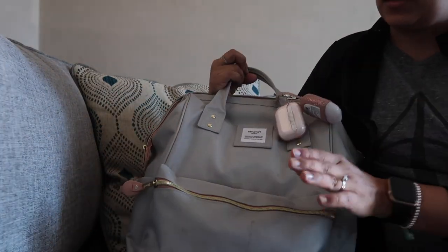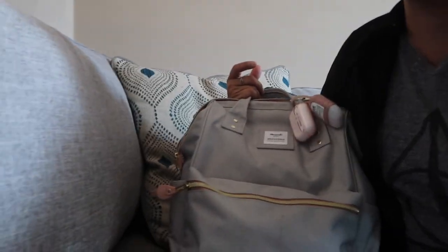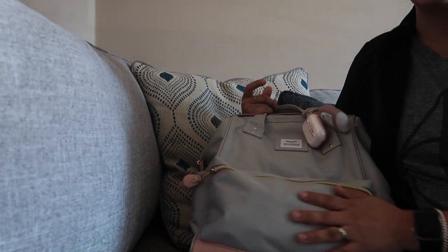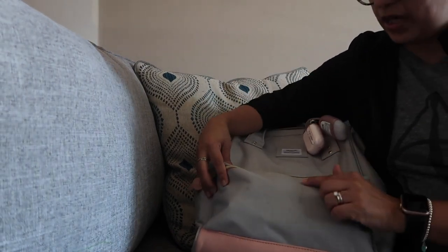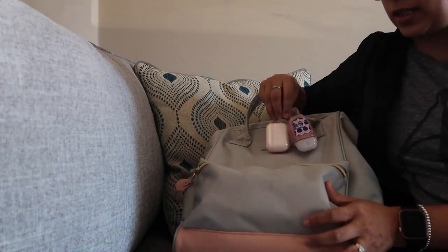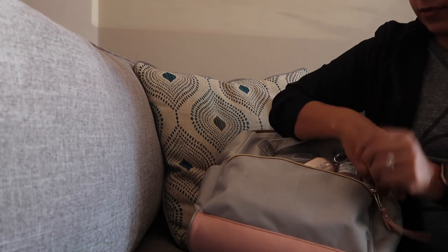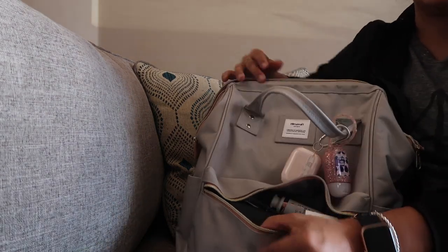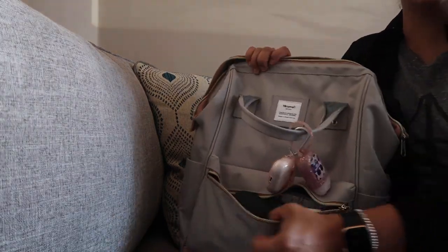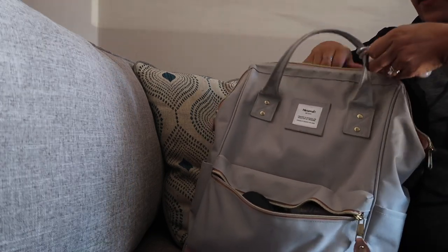In the front, in this big pocket, it's pretty spacious actually. I do have a stain from the hand sanitizer. My son was playing with it and a lot spilled out. I can't get that stain out. It's irritating me. But like I said, this pocket is pretty dang roomy. I will show you guys what I have in there right now.